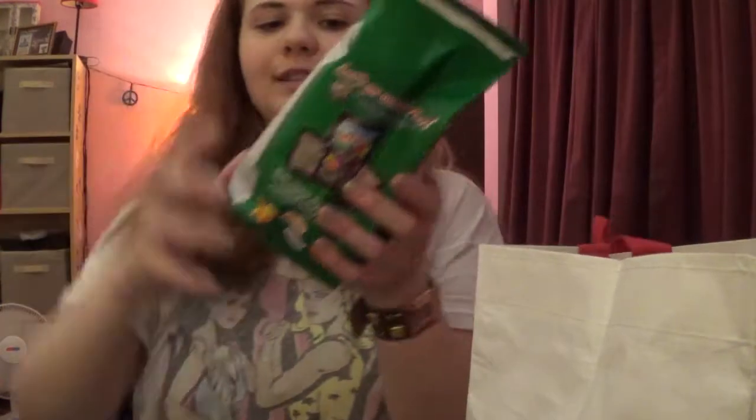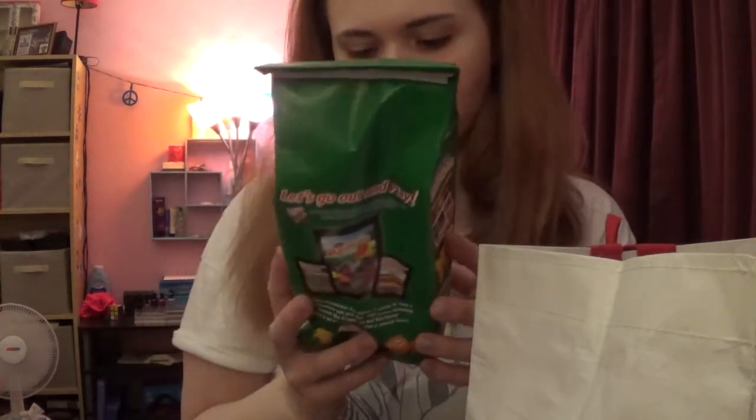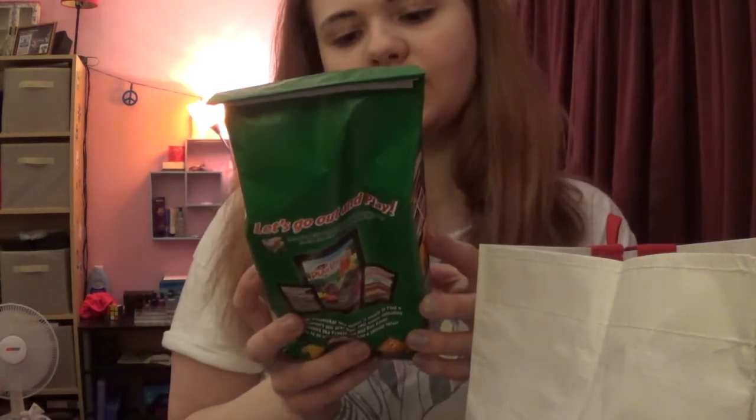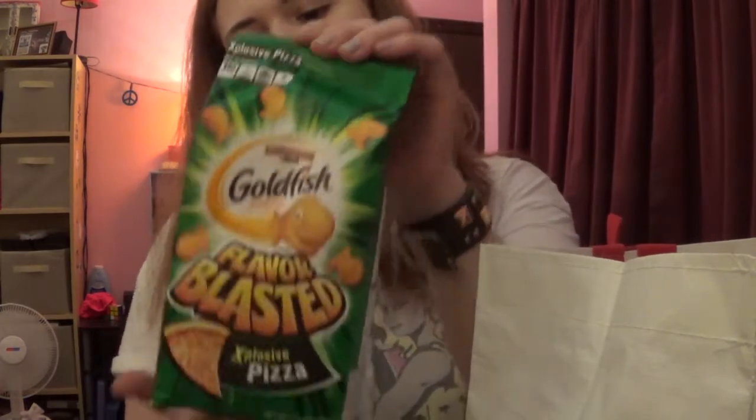I actually got 6 items, so the goldfish crackers, okay, these were part of the sale, they were 99 cents. I don't care, I love these anyways, I would have paid that much. Goldfish flavor blasted explosive pizza. I love these so much, they're so good. Oh, I got so many snacky things.